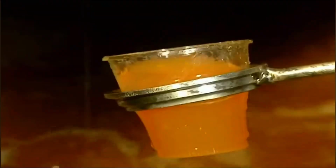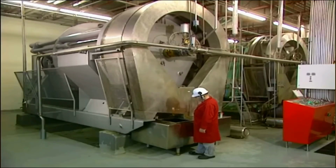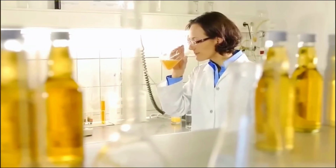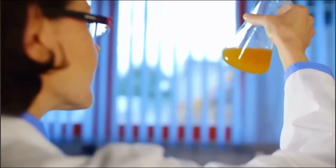Quality control is strict at every stage of the process. Juice samples are taken to assess their quality and ensure that manufacturing parameters are well controlled. Adjustments can be made to the juice during this process to achieve the desired taste and characteristics.